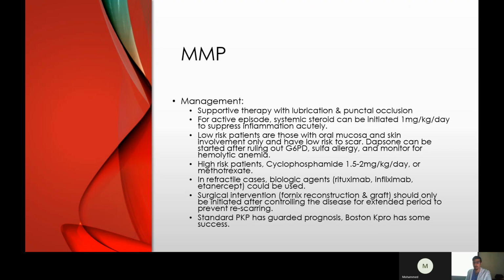For high risk patients, those you expect to scar, cyclophosphamide 1.5 to 2 milligram per kg per day or methotrexate can be used. In refractory cases, non-responding to the medications, biologic agents like rituximab or infliximab or etanercept can be used. Surgical intervention like fornix reconstruction or graft surgery should be only initiated after controlling the disease for an extended period. Otherwise, the surgery will reduce rescarring.